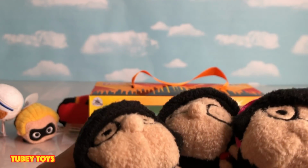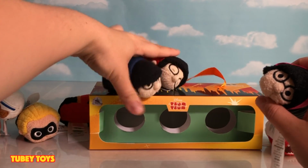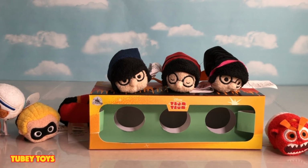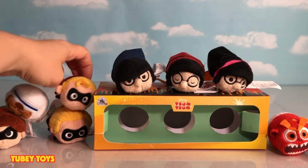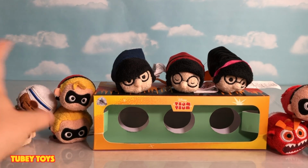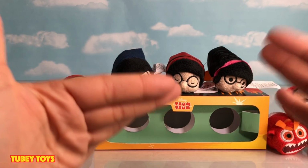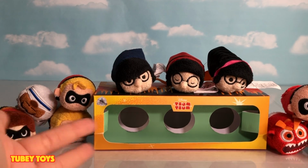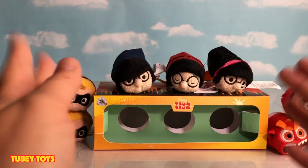I love that they made Edna Mode, but who else would you want to see? I would like to see the villains. Yeah, I agree. I think we need some villain Tsum Tsums. And I would like to see Void too. And let me clarify again, I did not know if Void was a villain or not. A lot of fan theories before the movie came out was that Void was a villain.